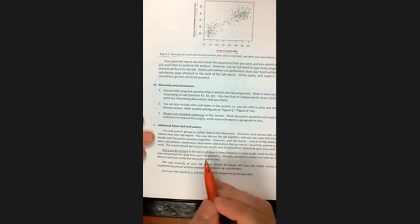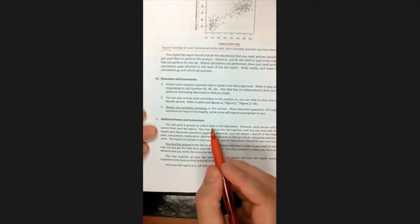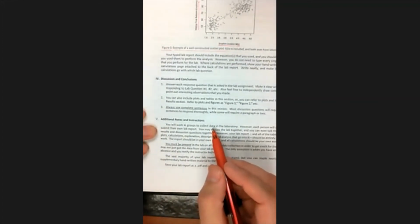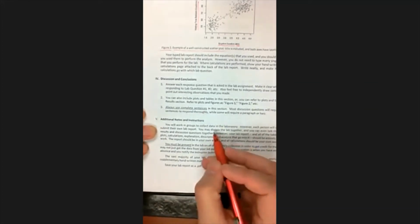A few more notes down here. You're going to collect data in your lab groups, so the lab group is going to have the same data. I realize that, so your plots are going to look similar, but I've seen enough of these, I can tell when they've been copied and pasted versus when you've created your own plots. So make sure that you create your own plots and tables and figures and things like that. But you're welcome to discuss it, absolutely.